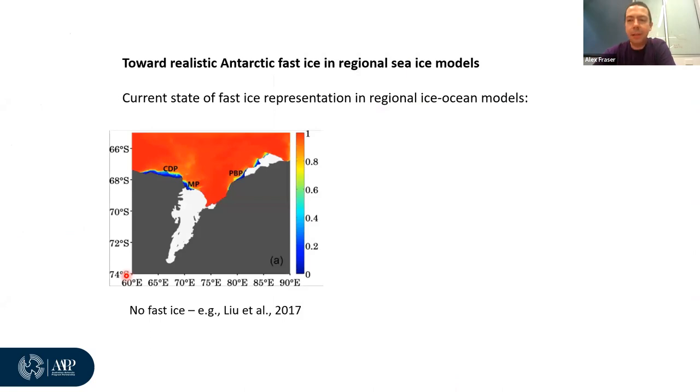And one of the really important tools that we can have to talk about drivers of fast ice is models. The problem is incorporating fast ice prognostically into a model is not straightforward. And we'll talk about that in a minute. But let's talk about the current state of fast ice representation in regional ice ocean models. So as recently as 2017, and in fact still continuing to today, many ice ocean coupled models don't consider fast ice. And the reason is, well, twofold. One, it's very difficult. And two, the resolution of some models isn't favorable to including fast ice.